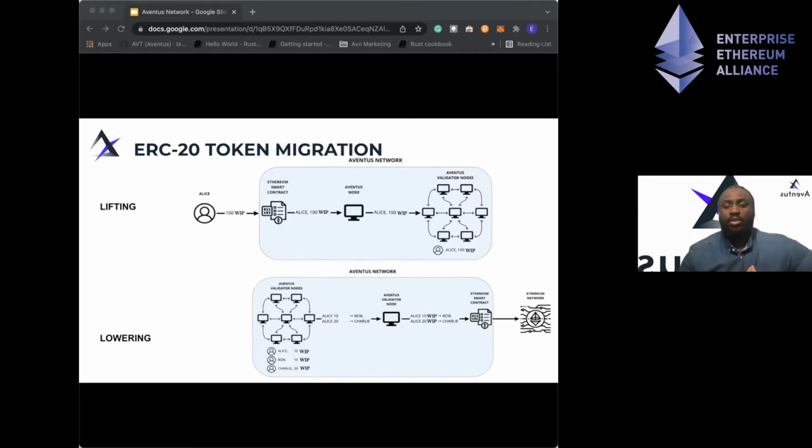So this is an example of how you would lift and lower tokens. Say, for example, you created a few tokens on Ethereum with your ERC20 smart contract. You would then lift these tokens to the Aventus network. This is the procedure. Here we have a lady called Alice, and she's lifting 100 WIP. WIP is the token symbol that she's chosen. She sends this to one of our smart contracts.